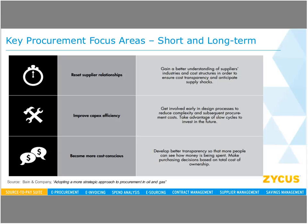And, speaking of cost, the recommendation here is to become more cost conscious. And that means getting better visibility to spending, better transparency, and making sure that those buy decisions, which are so critical, especially now, are the best informed ones, that they're made based on total cost of ownership, so a full assessment of cost. So some good recommendations from Bain from a higher level procurement strategy.